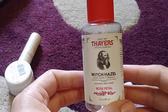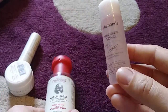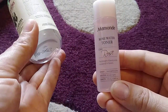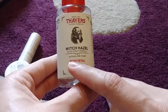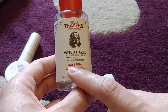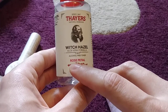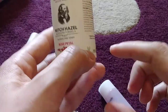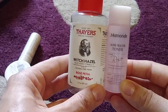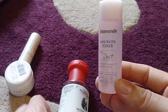I did the same thing with this one. It's the Thayer's Witch Hazel alcohol-free toner in the rose petal scent. I wanted to find something that smelled as good as this and did the same thing. It's not that expensive, but I thought there might be something less expensive. So I got this one. The smell's not as good. What's weird is it kind of smelled like cinnamon sometimes. It would smell like rose, and then immediately it would smell like cinnamon. So I had a little bit left, and I was kind of done with wanting to use it, so I just mixed these together and used that. I will continue to buy this one and decant it into a sprayer. I do really like using it.